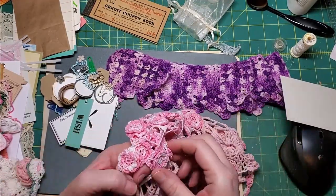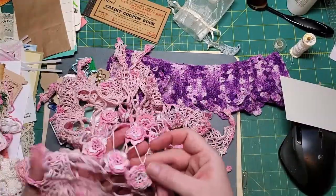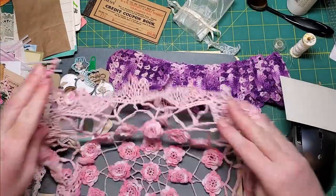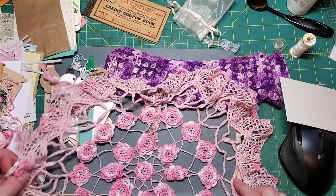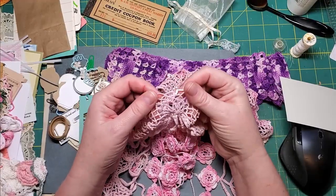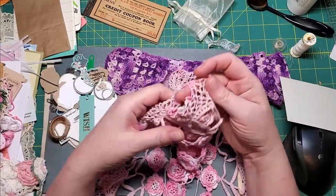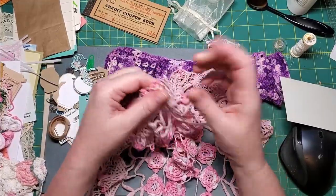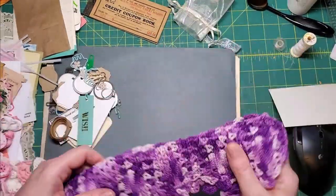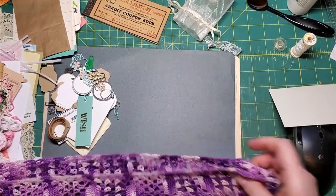Oh, I didn't remember seeing this. Look at these beauties. Oh, and there's so many of them. Oh, look. There's these little ruffles. This would have been the kind that, you know, they would do the sugar starch to get the ruffles to pop right up. And there's some purple. I think this is pillowcase lace.